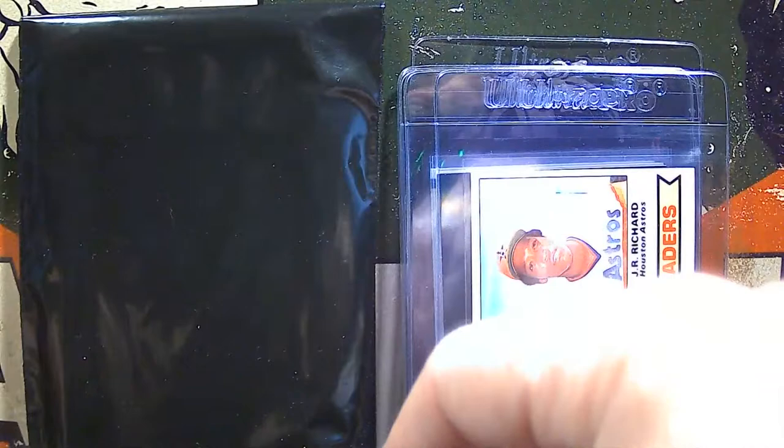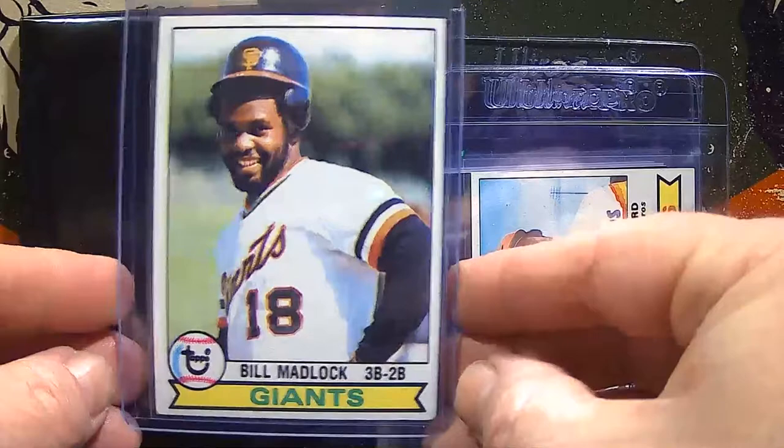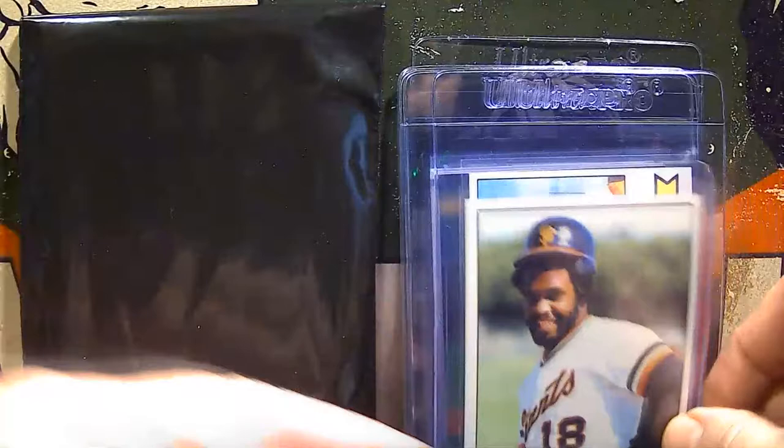And here is your vintage card. It's going to be a Bill Madlock Topps from 1979. Bill Madlock. 1979 Topps. So those are your Stars, Hall of Famers, and Classic cards from this pack.